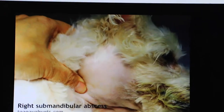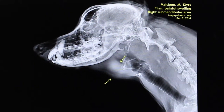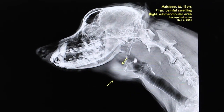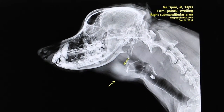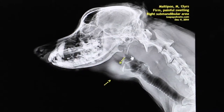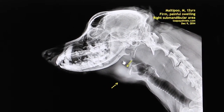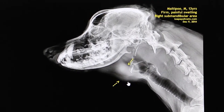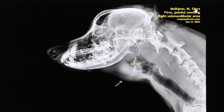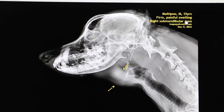Now we take the x-ray. This x-ray, the lateral view, clearly shows that this abscess is gigantic, you can see. And this is where the oxygen goes in, the breathing. So it blocks the breathing, the air intake. So that's why the dog was panting and couldn't stand up and was very thin and not eating. So this is a 14-year-old Maltipoo, with a firm painful swelling in the right submandibular area.